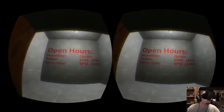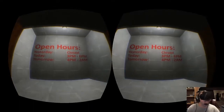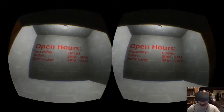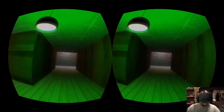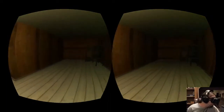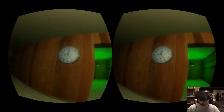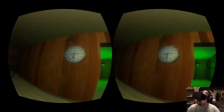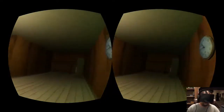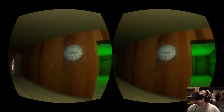Even perception of time is fleeting in here, much like in real life. Every time you look at a clock, you find that hours have passed, though it feels like a mere moment. Okay, that clock back there, 3 p.m., 6 p.m. Whoops. There we go.